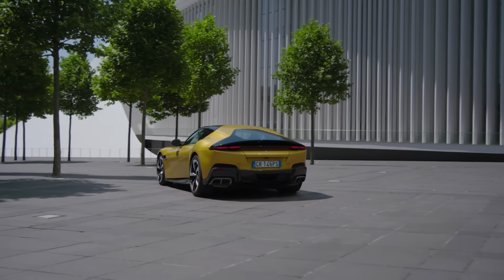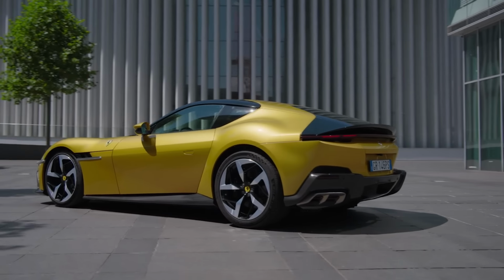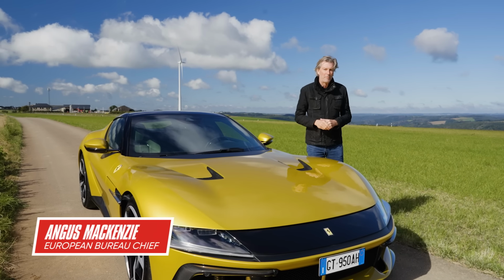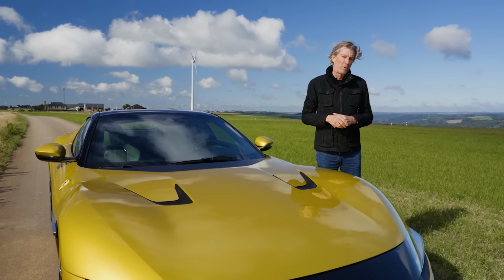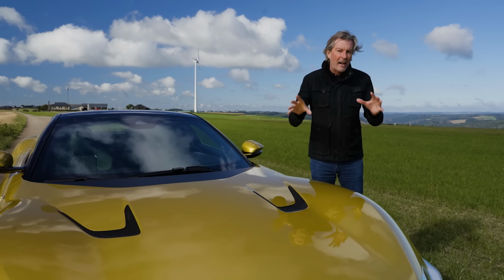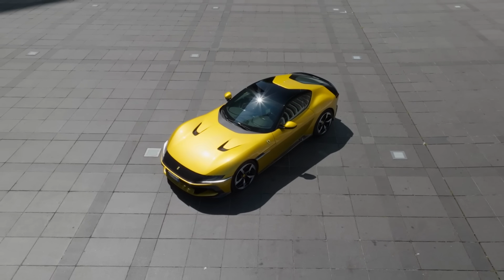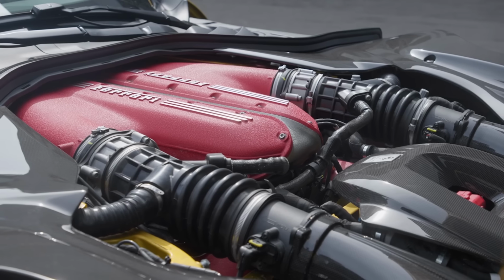The Italian language makes the mundane sound magnificent. Meet the Ferrari 12 Cilindri. It means, simply, the Ferrari 12-cylinder. And that tells you exactly what's under the hood of this stunning new sports car from Maranello. A car that's been designed from the wheels up to celebrate Ferrari's most iconic engine layout, the naturally aspirated V12.